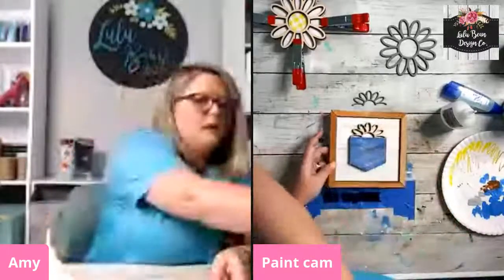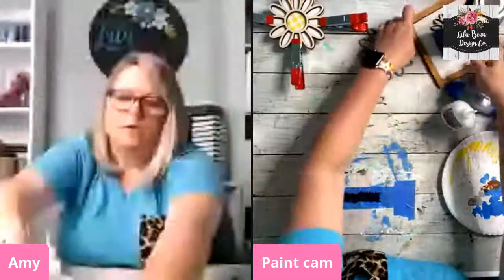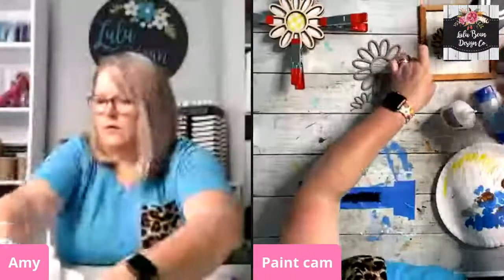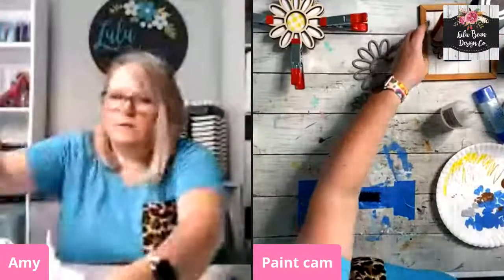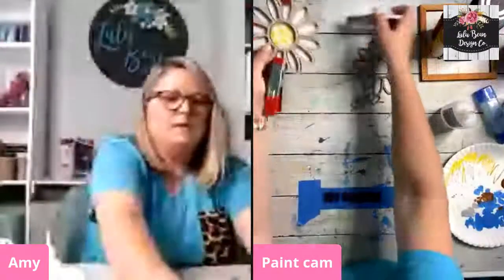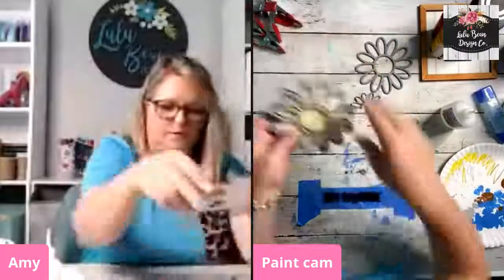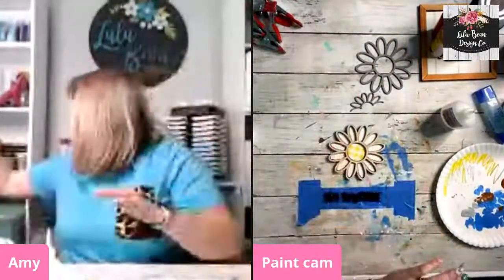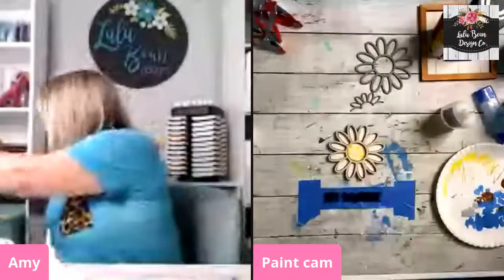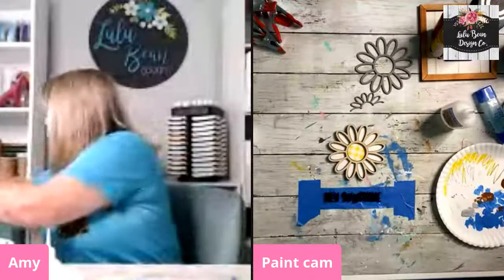All right, we will let this dry. We just go back and forth letting things dry here, putting stuff down just for weight. All right, so then I'll go back to this piece. Okay, so this piece is dry. So let me get out some sequins that are the color that I want to use.